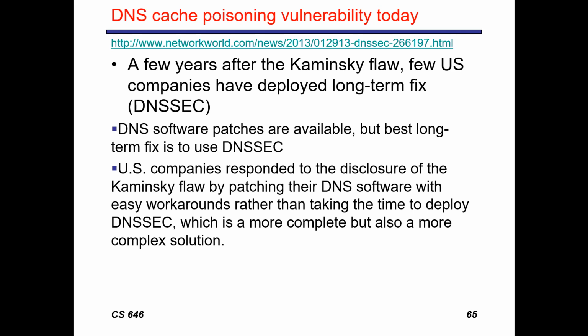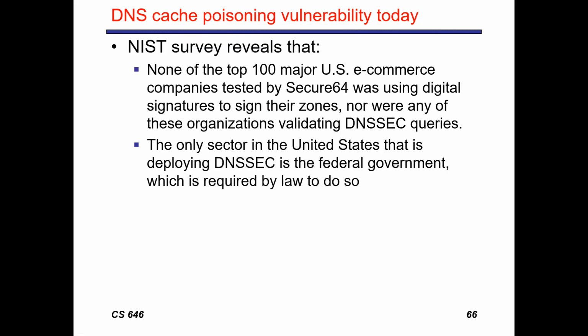A few years after the Kaminsky flaw, which you can read about at this URL, some of the companies deployed DNSSEC. Remember, the biggest challenge in implementing DNSSEC is that it has to be implemented on the server side as well as on the client side. Only then will it be effective. Now, the US companies responded to this flaw by patching the DNS software, but very, very few of them actually deployed DNSSEC. And that is why we are still facing DNS poisoning attacks even today.